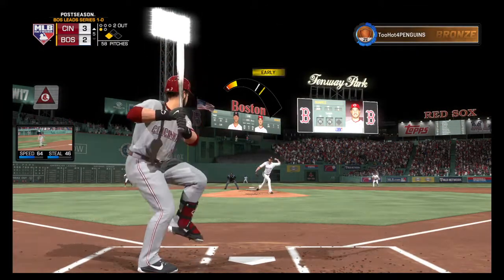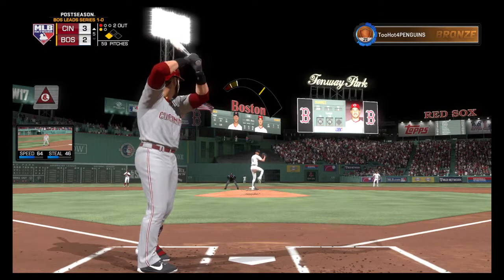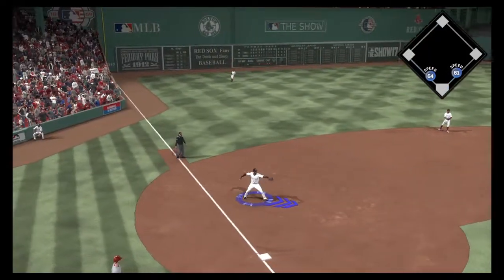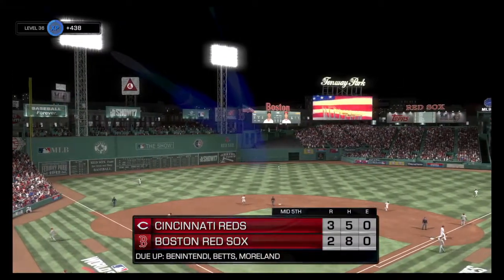Looking to keep this a one-run game. The pitch. Thought he had the inside corner that time, but it missed for ball one. Hit on the ground to third. To his right, Nunez on to first, and that'll do it as they manage to not let this inning get out of hand.